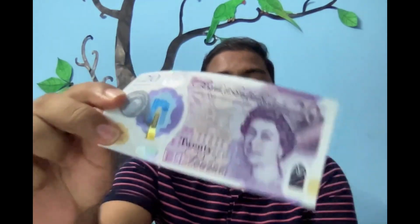So this is the note. I'll show you once again. This is the note we are getting, 20 denomination. So I have 50 of them, 20 into 50. You can see all these are pounds. Habibi, we are rich now.